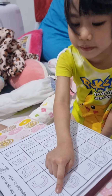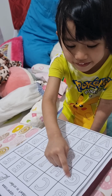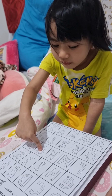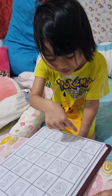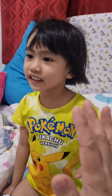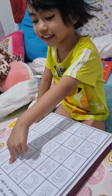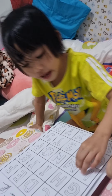A, B, C, D, E, F, G, H, I, J, K, M, N, O, Q, R, S, T, U, V, W, X, Y, Z. Very good. This one is L. No, L. Very good. A, B, C, D, E, F, G, H, I, J, K, M, N, O, P.